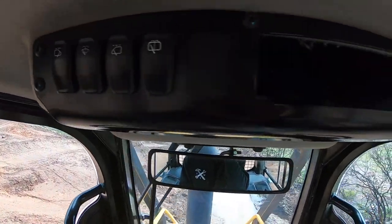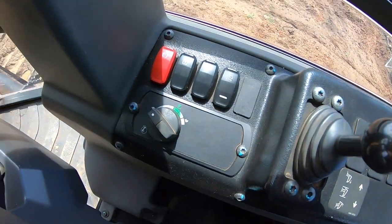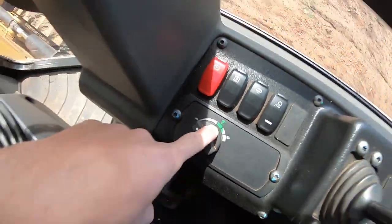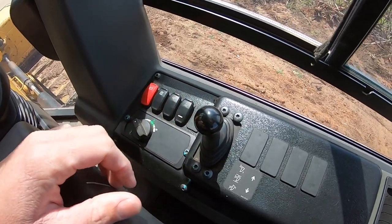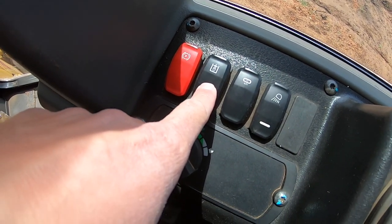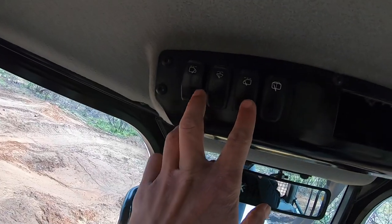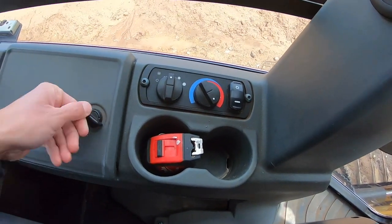We got all of our switches up here. Oh, shoot, somebody done stole the radio. What do we got going over here? We got our parking brake. Oh, we got eco mode. Boom, this thing is eco-friendly. We got our ripper there, I'm assuming. Traction control auto, that's kind of cool. Don't really know what that does. Looks like it's something hydraulic lock something, I don't know. We got 10 different windshield wipers here. Then on this side, we got our HVAC controls. What do we got in here?